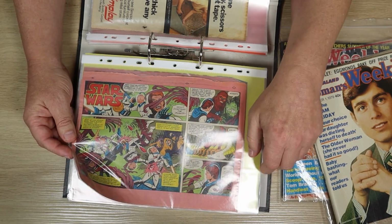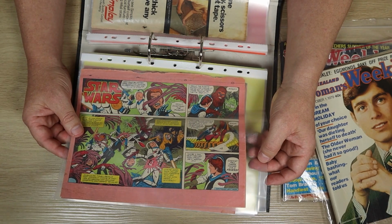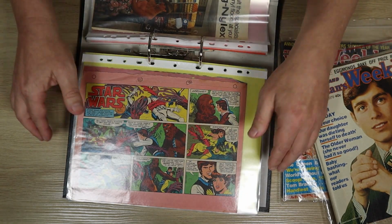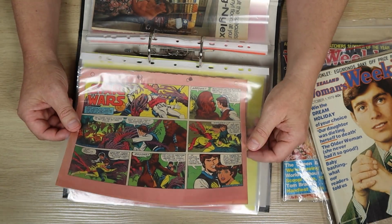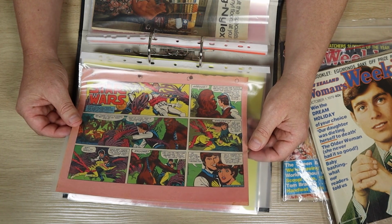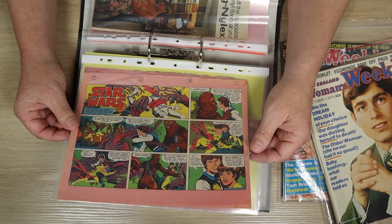You can see that the bottom of each page declares that the story will be continued next week. Single page comics would be over in a flash as a child, not a lot to digest. But the anticipation from week to week of continuing the story was a really fun thing as a young Star Wars fan.